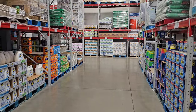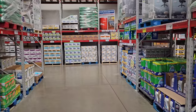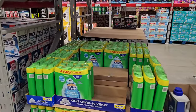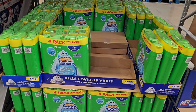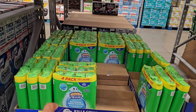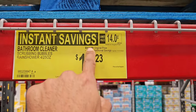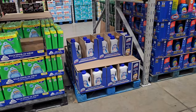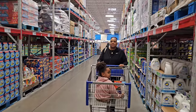All right, y'all. Let's see. Any other sales? We be taking y'all shopping with us. Anybody use this, the Scrubbing Bubbles? I hear it's very popular. This would be good because it is $2.75 off. Now it's $11.23. Babe, we don't really have any bathroom cleaner.